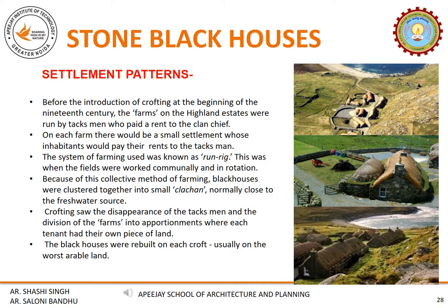Due to the collective method of farming, black houses were clustered together into small clachan, normally close to the freshwater source. Crofting saw the disappearance of the taxmen and the division of the farms into apportionments, where each tenant had their own piece of land. The black houses were rebuilt on each croft, usually on the worst arable land.